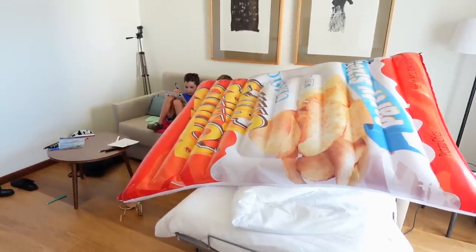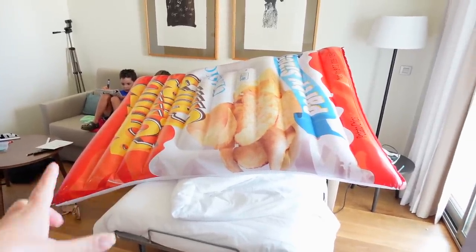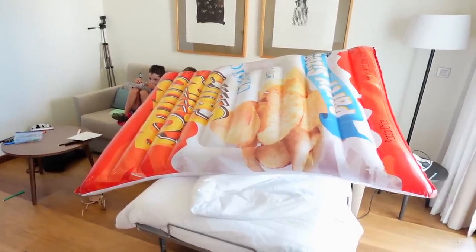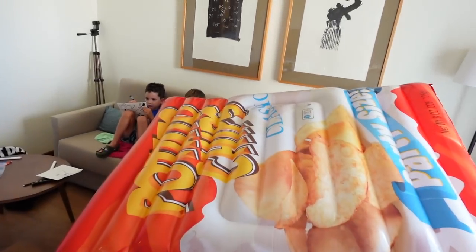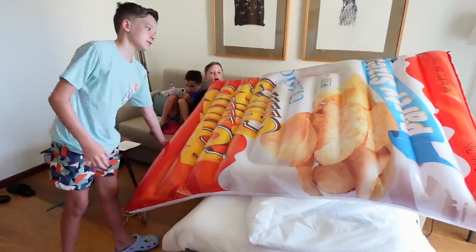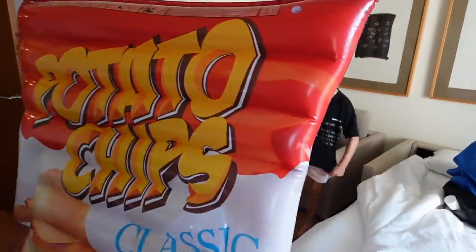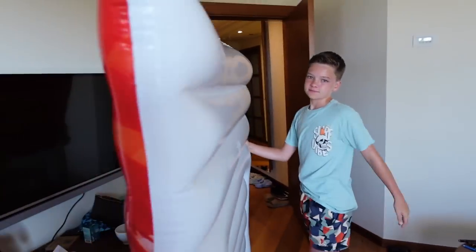We just need to also bring this little tiny inflatable that the boys bought yesterday at the shop. They're allowed inflatables in the pool here, so we've been making full use of that. And yeah, they got this potato crisp packet. I know. It just about fits in the lift, doesn't it? Yeah, that was a big one.